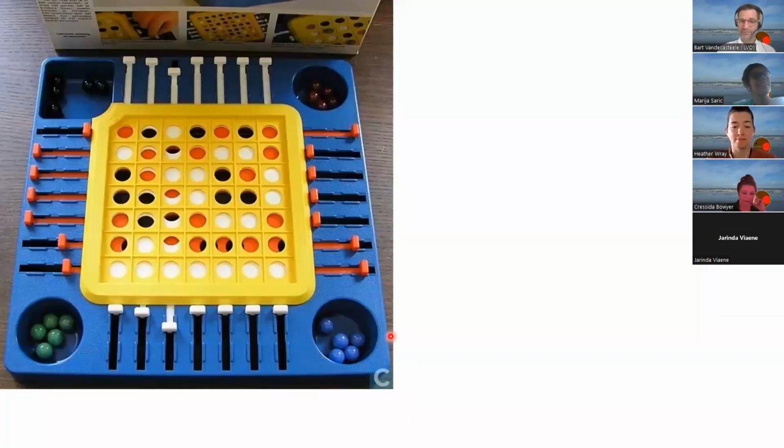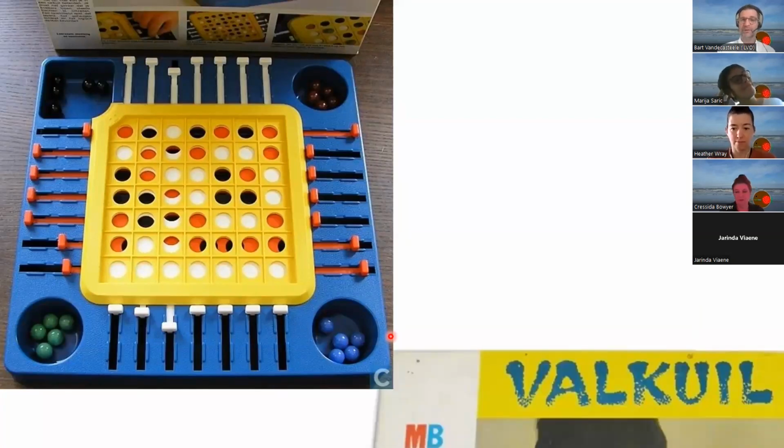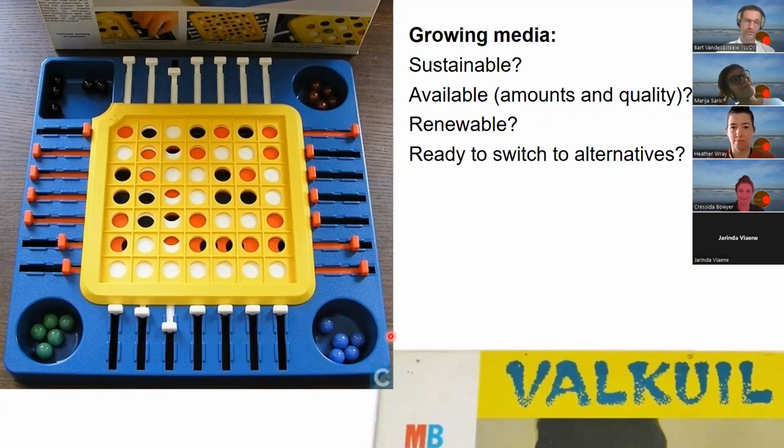However, there are also some pitfalls when we talk about replacement of the currently used materials in growing media. There is the question of sustainability of materials, but an even more important question is the availability of these materials in terms of amounts and also in terms of quality. And of course, it's always better to work with renewable materials, so we have to take that into account.